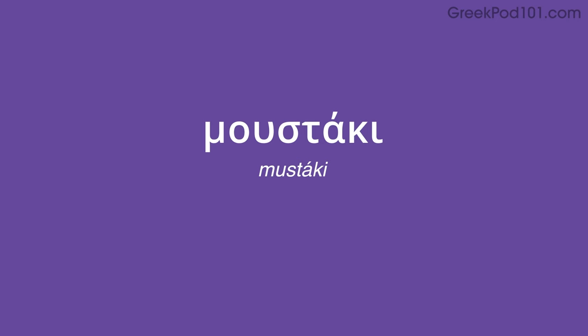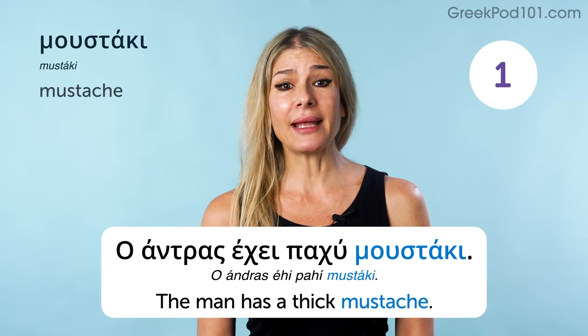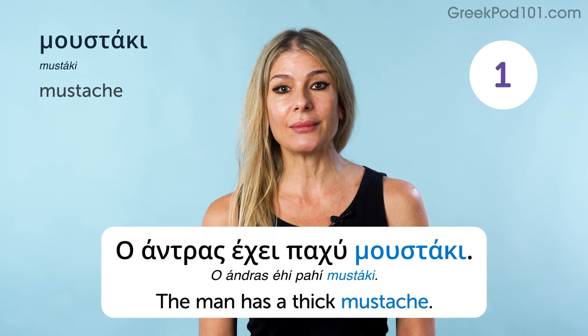Okay, let's get started. First is moustaki, mustache. Moustaki, mustache. Ο άντρας έχει παχύ μουστάκι. The man has a thick moustache.